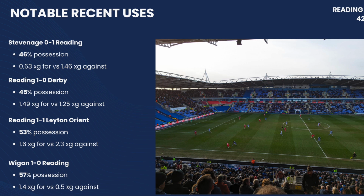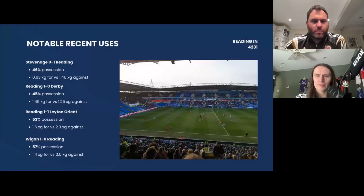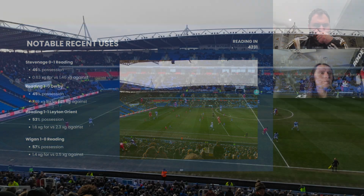Quite a lot of xG against, but with Wigan keeping it a lot tighter. And this is a really interesting performance in contrast to the Wigan performance in which we actually won at the Madejski a few months earlier. I think if you look back at the underlying numbers, we actually played better on the road against Wigan, but came away with a loss, whereas at home we came away with a win. So it just shows small margins in football.